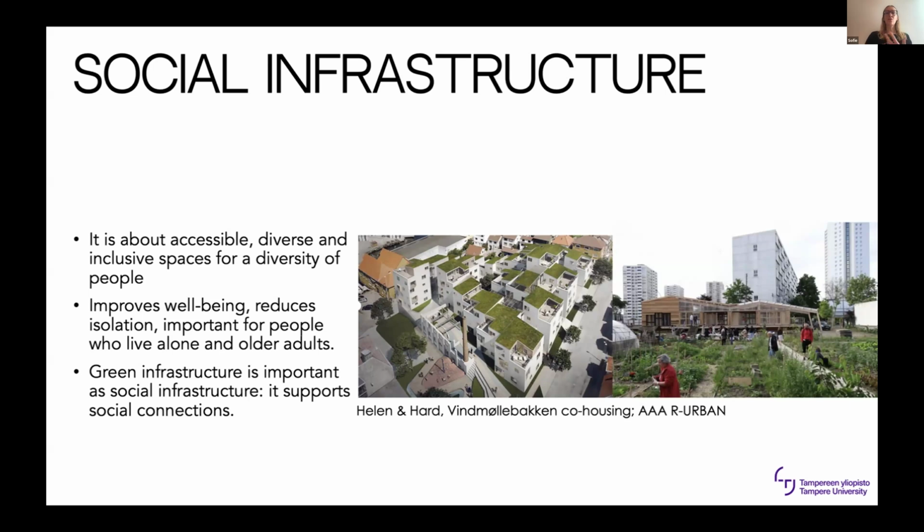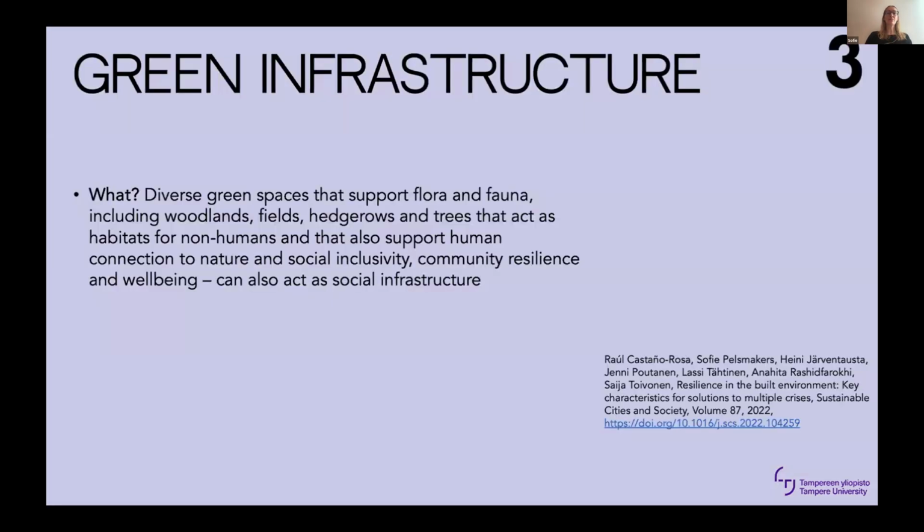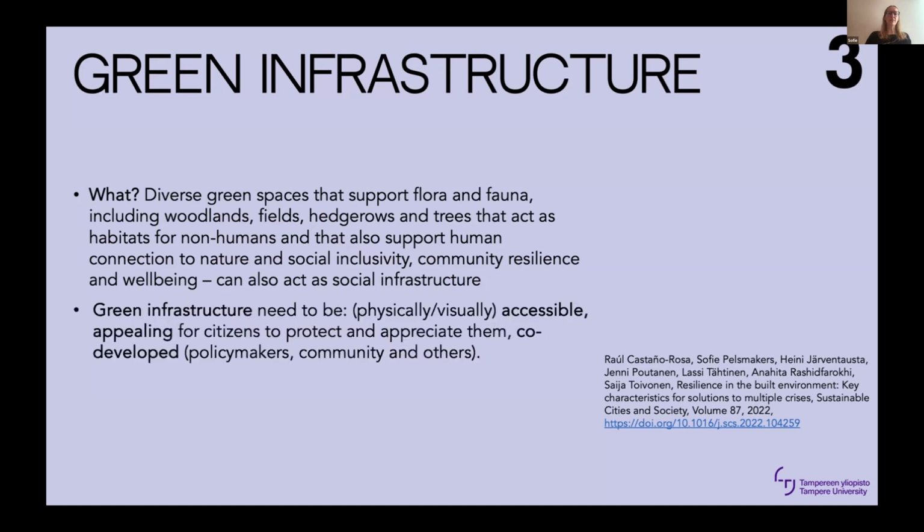Because green infrastructure also is being shown to be massively supporting social connections, as well as the reason why people go to spaces. So green infrastructure encapsulates all of the diverse green spaces that support flora and fauna, but at these different scales. It can be woodlands, fields, hedgerows, trees that act as habitats for non-humans, but also then support human connection to nature and this social inclusivity as well, which then supports community resilience and also individual resilience and well-being.